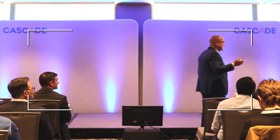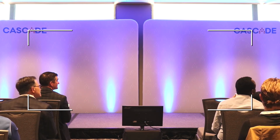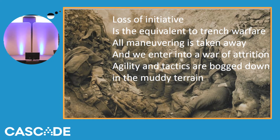All maneuvering is taken away. We enter into a war of attrition. Basically, you slug it out until the other guys are all dead. You never want to let your organization get to a place where you lose the initiative. Agility and tactics are bogged down in muddy terrain. So you need to keep the initiative.